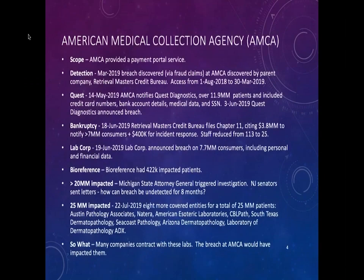Our breach example is with AMCA, or American Medical Collection Associates. AMCA provided payment portal services to companies like LabCorp and Quest Diagnostics. In March of this year, the parent company of AMCA, Retrieval Masters Credit Bureau, discovered the breach as an anomaly of incoming fraud claims. Unauthorized access lasted from the prior August until March, for a total of 8 months.